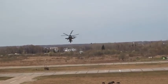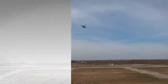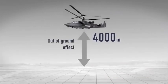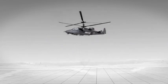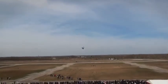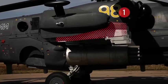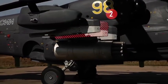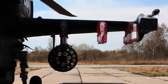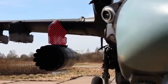As a result, the KA-52 offers unparalleled maneuverability and an unprecedented hover ceiling out of the ground effect of around 4,000 meters, which exceeds the hover ceiling of all known attack helicopters around the world by an average of 800–1,000 meters. The service ceiling of the KA-52 is at least 5,500 meters. Stores are mounted on 6 hard points. Increased maximum weapon load and longer maximum flight range with maximum weapon load are the competitive advantages of the KA-52 over other attack helicopters.